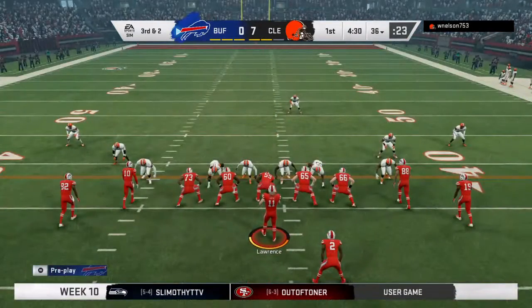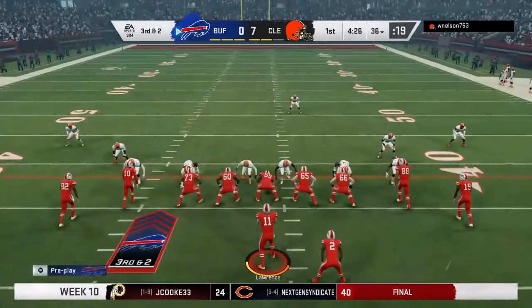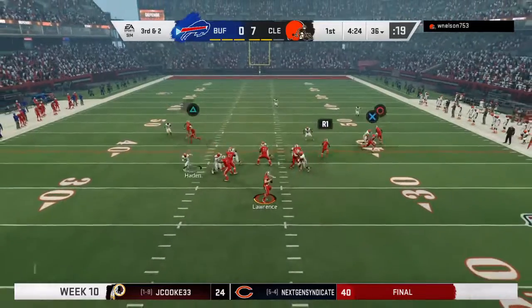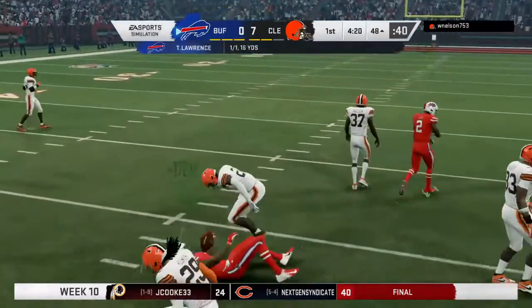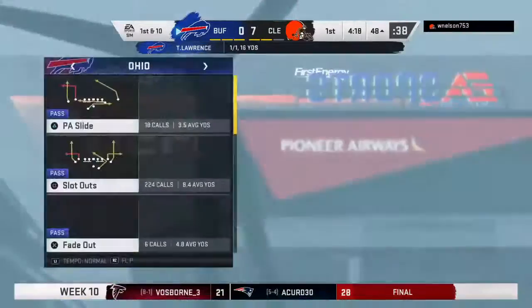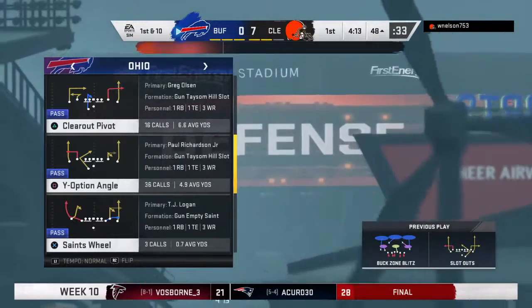And for the Browns, a nickel set here on third down. Operating from the gun, Lawrence. That is caught. It's Perriman. And he'll be taken down, but not before he works it past the 50. 16 yards there, and the Bills have a first down.